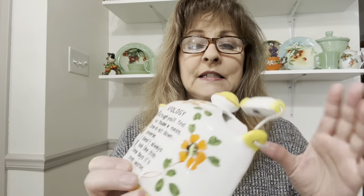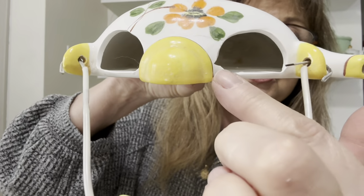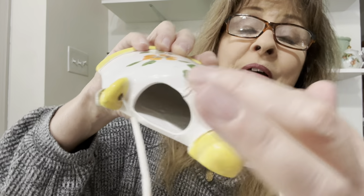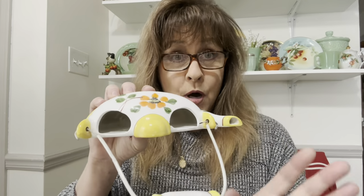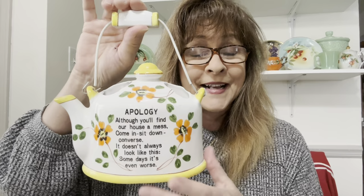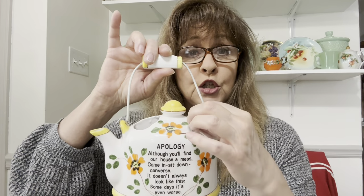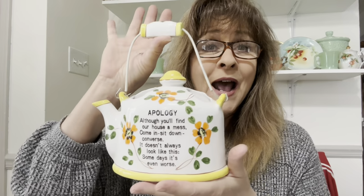Now, the issue is there is a chip here, but there are also some cracks up here on the top that I did not even notice when I bought it. However, I do believe that it would be fine. I mean, it's just going to be hanging on the wall, so I don't think there would be any issue with it cracking any further. Sometimes you could put a little line of crazy glue where the cracks are to prevent further cracking. But I thought it was absolutely adorable, so I had to grab it.